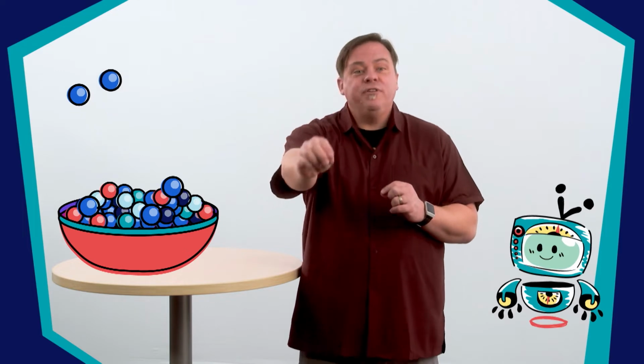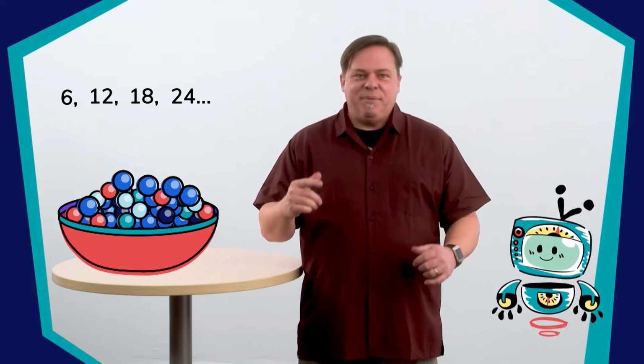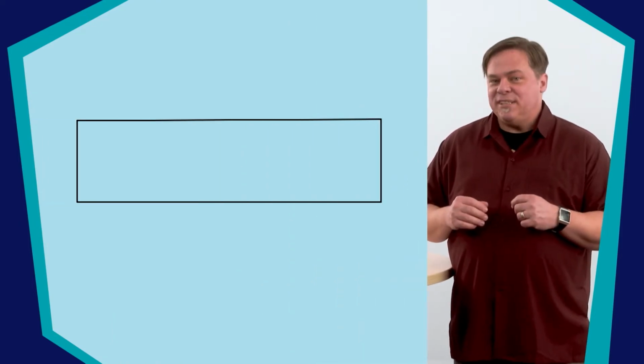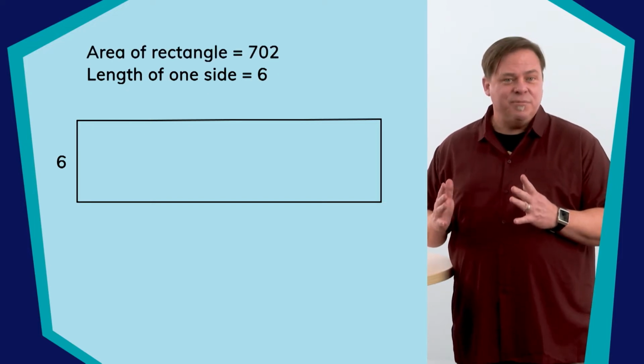Sure, you could count them out like this. 1 for you, and 1 for you, and 1 for you, and that's 702. Wait, we missed recess. You could try skip counting. 6, 12, 18, 24, but after about 60, I start getting confused. So, let's try the area model. Here's my rectangle. I know that one side is 6, and that the total area is 702.